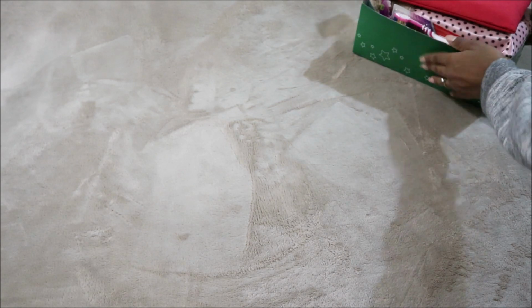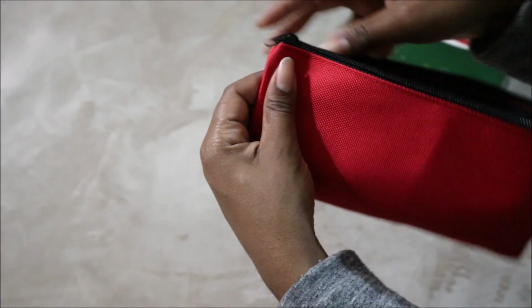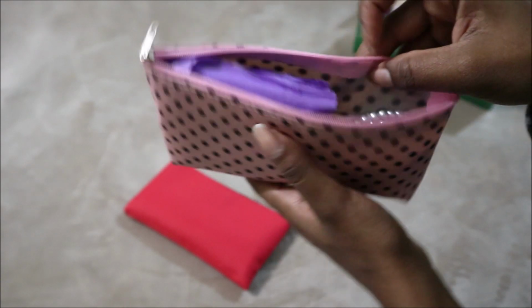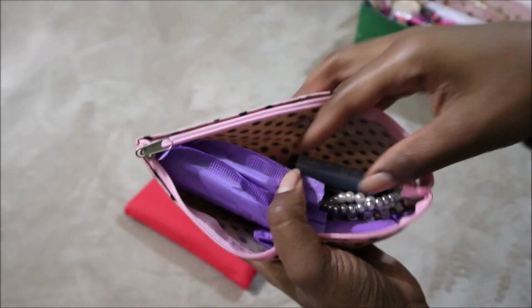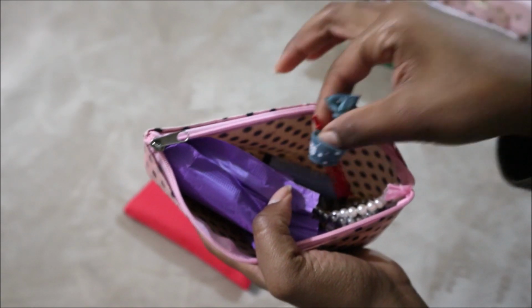There's all sorts of goodies in here. So the first thing is a pencil case, and this has pens and pencils as well as safety scissors. And then inside here, I actually got this idea from other videos. I thought this is something very good to include, which is pads. And there's some bracelets, a lip balm, and some other hair accessories.